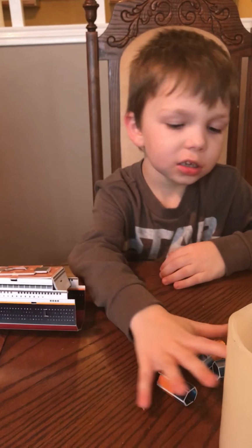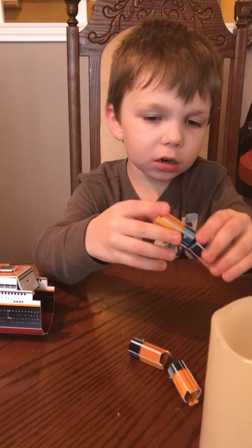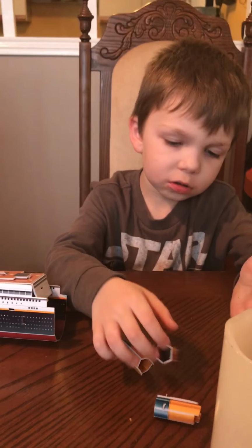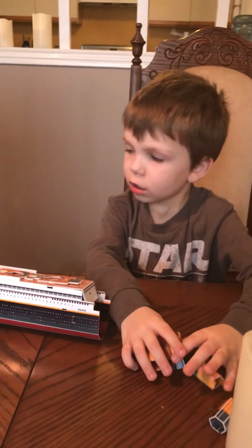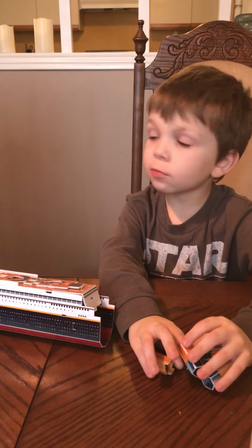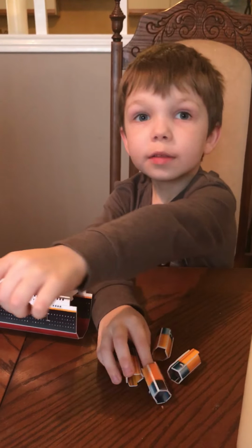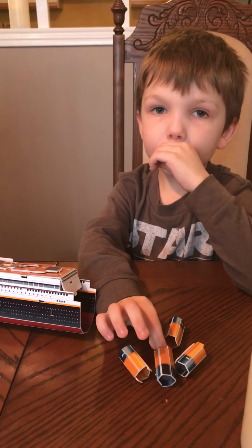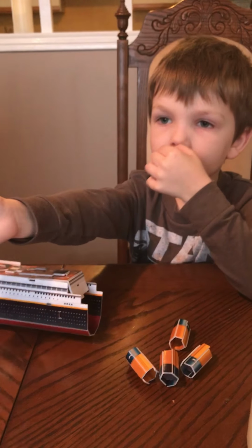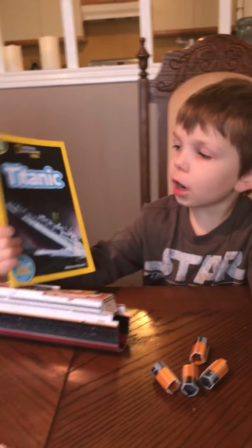What? 1912. And with these smokestacks, we made them in this. Well, I got a book of it and somewhere. That's not it. It's in the living room. It's in the office. So this is the book I got with it.